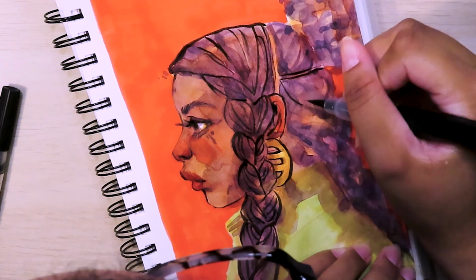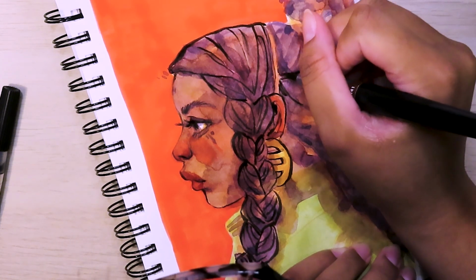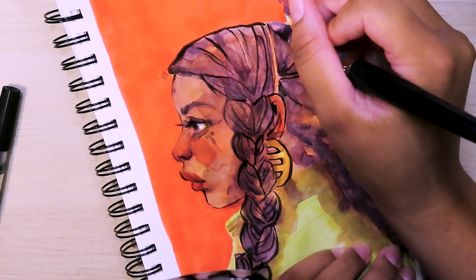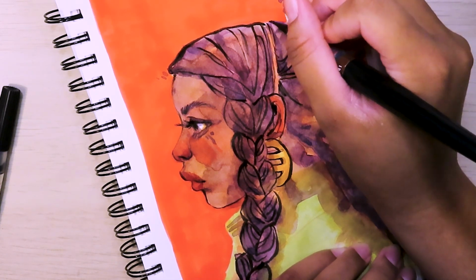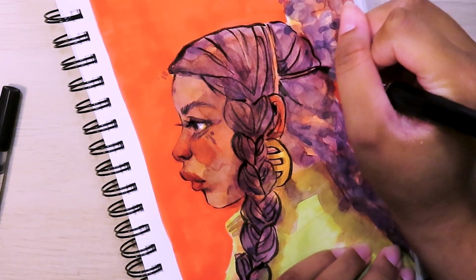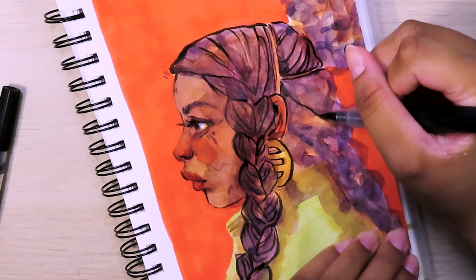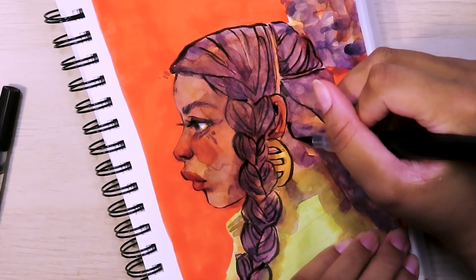I do think these are going to be in my regular art supply rotation, so it is really nice to know that I have plenty to work with, because they're still good. Like, that's crazy. I did not expect that at all. I literally have not touched these things in years. That's crazy. Pentel, what is your secret?